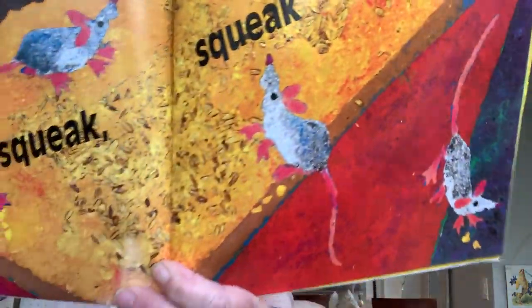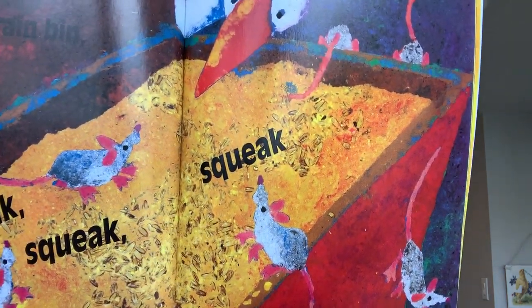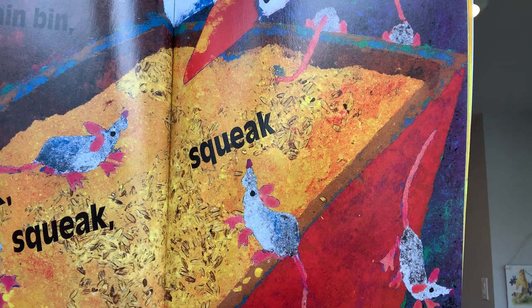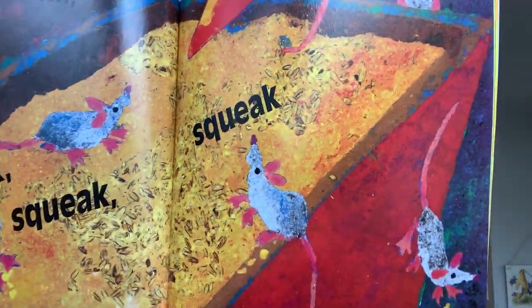Now, before we make the mouse sound, I want you to look. The tails are standing in a very, very funny direction. And look at what they're eating. What are they eating? Do you see that? Because those are the interesting details. Little kernels of corn. What sound does a mouse make? Eek. Eek.